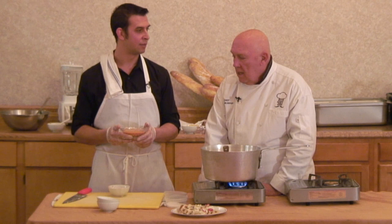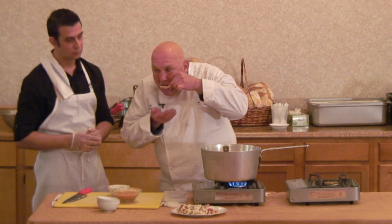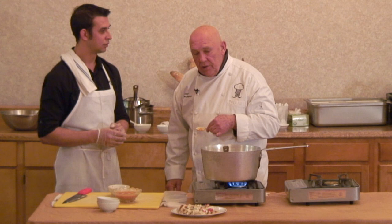Well, that finished product looks great, Chef. This is the finished product. Thank you very much, Joe. I can't wait for you to try it. I'll just take a little taste. Absolutely delicious. Thank you, sir. And the brown sugar and allspice really comes alive. That's a great option if you do have a dietary restriction with dairy. It's absolutely delicious. Great job, Chef.